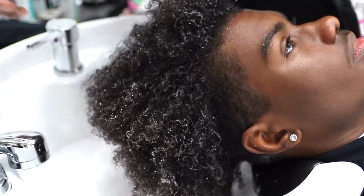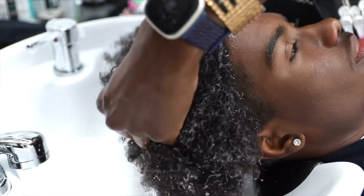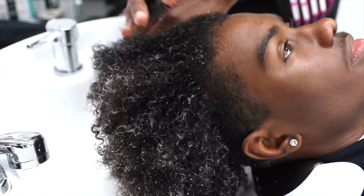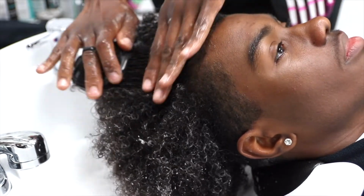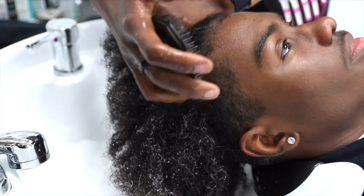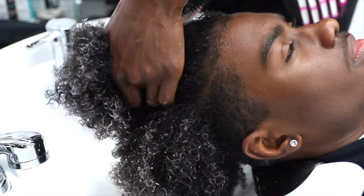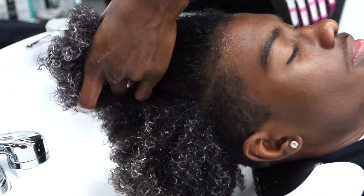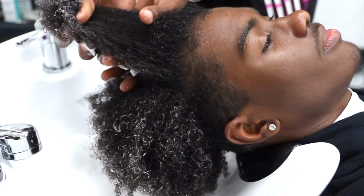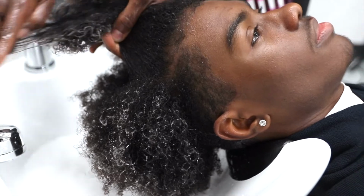Does he have high porosity, low porosity? It's about medium. Medium porosity, yeah. What would you say are some helpful tips for people who may have medium porosity? Is there anything special that they should be doing when working in product? Generally, for any porosity, you want to massage the product in the hair. And since medium porosity is quote unquote normal, it's generally balanced, so there's nothing too specific that you need to do.